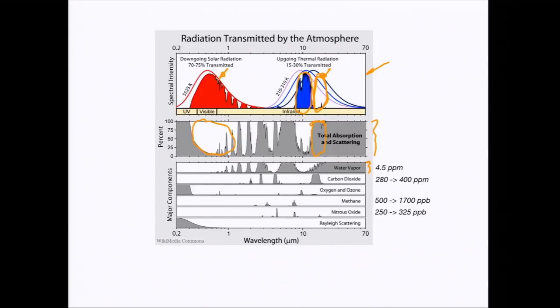Carbon dioxide is actually the one that I'm going to concentrate on, so I want to circle that one. Carbon dioxide has one particular absorption feature that's very strong in part of the thermal infrared. You may have heard of these other greenhouse gases like methane and nitrous oxide. I'm not going to talk about them. Of course, they can be important as well.